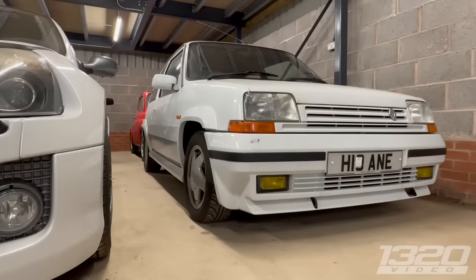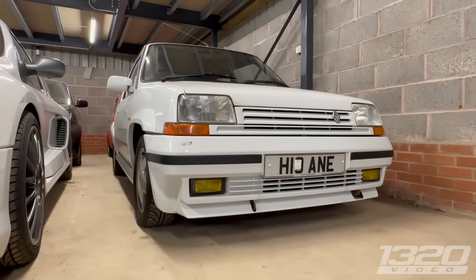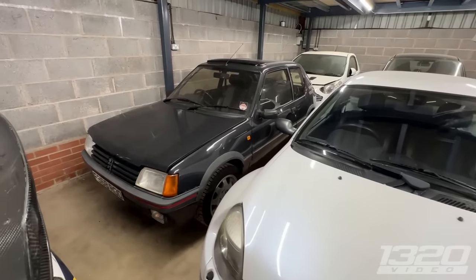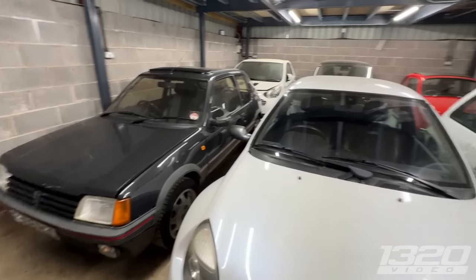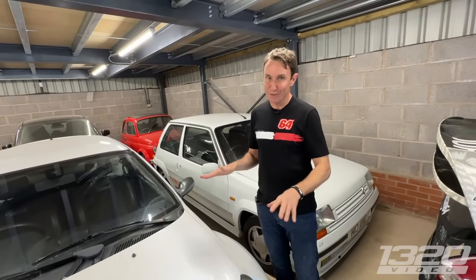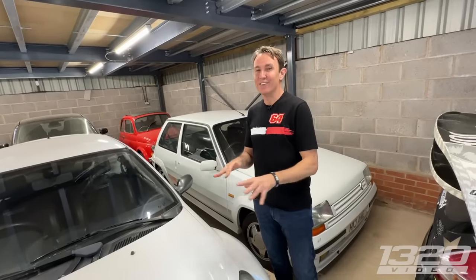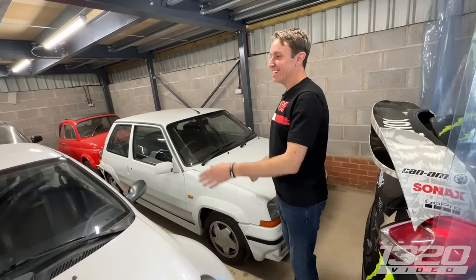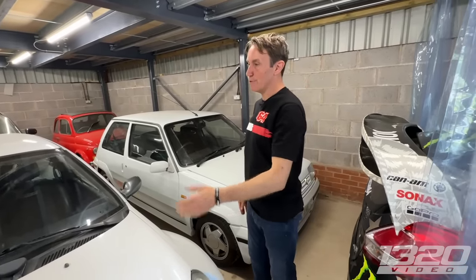Similar, but scaled down a little bit, a Renault 5 GT Turbo and a Peugeot 205 GTI. Now, this was a well-known fact: in the 90s, if you had one of these, you had a pretty girlfriend. That's how it worked, and the faster you could drive, the prettier she got. And I like the seats, the proper retro.